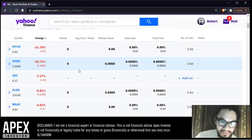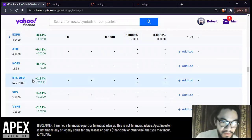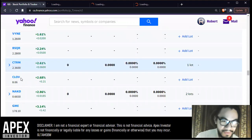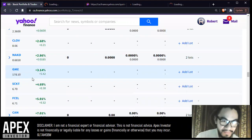TNX was down 10%. Bitcoin is up at 57,000. So they're really threatening to get to 60 grand per Bitcoin. That's really good news for the crypto people, such as myself. Clover had a good day. They're at $8. Take a look at that. GameStop is at 178, and they're up as well.